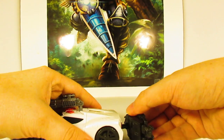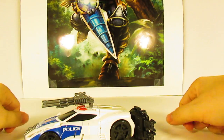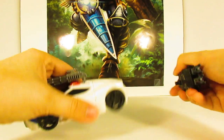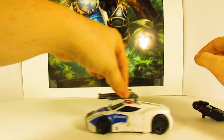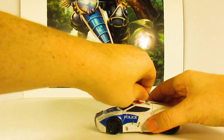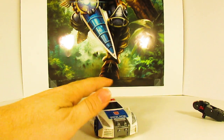Though it does kind of hinder rolling a little bit, as you can see. But rolling wise, it rolls really, really well. Not a problem at all. But enough of this. Let's get into the transformation.